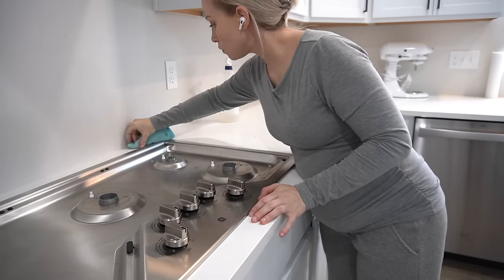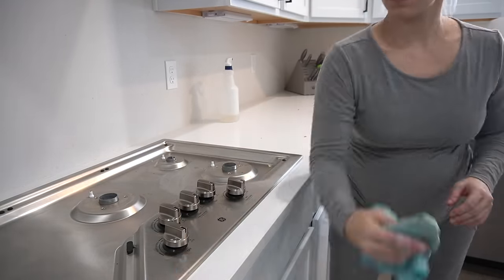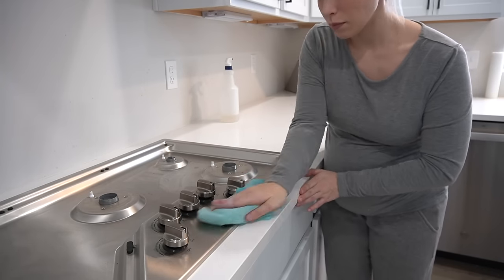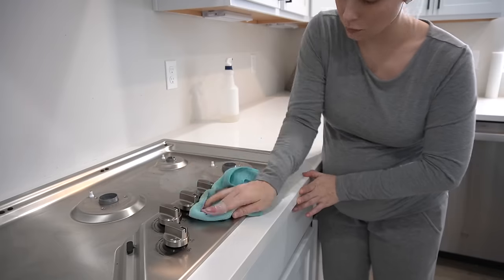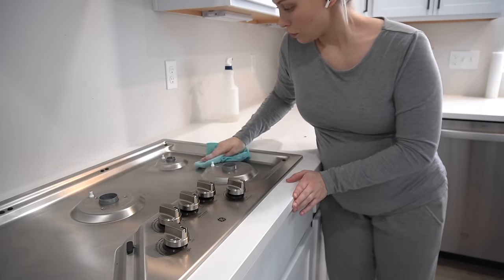Anyway, as you can see, I'm wiping down my stovetop. The first thing I'm doing is just getting all of the crumbs off of there because there was a lot. Then I'm pulling out Barkeeper's Friend, the soft cleanser, and a Scrub Mommy, and really cleaning and scrubbing this stovetop.